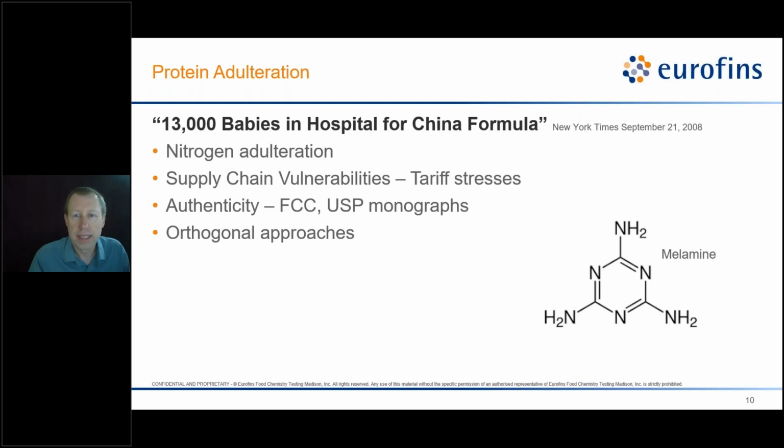Orthogonal authenticity approaches include testing for organic acids, amino acids, minerals, sugars, etc. These are very common in fruit juices, honey, vegetable oils, and other commonly adulterated foods. But techniques can also be adapted to protein sources as well.